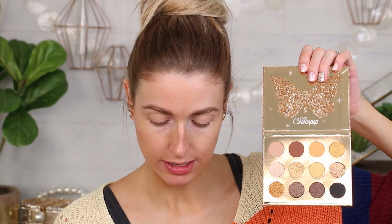They have a little asterisk beside them, but then it doesn't, oh, I see. Not intended for use in the immediate eye area. Not intended? Why is it in an eyeshadow palette then? Either show us the right way to use it on your eyes or don't put it in.